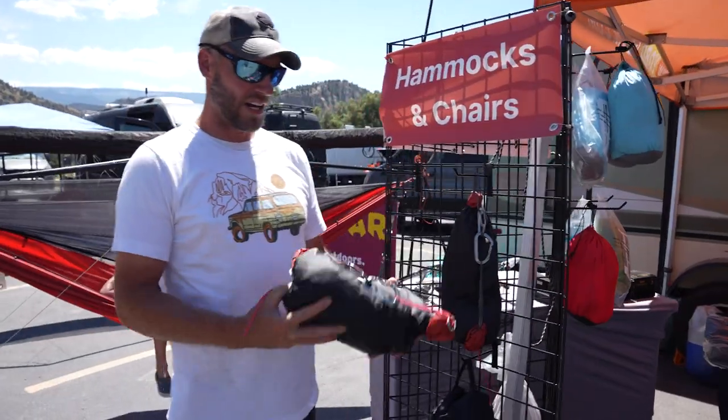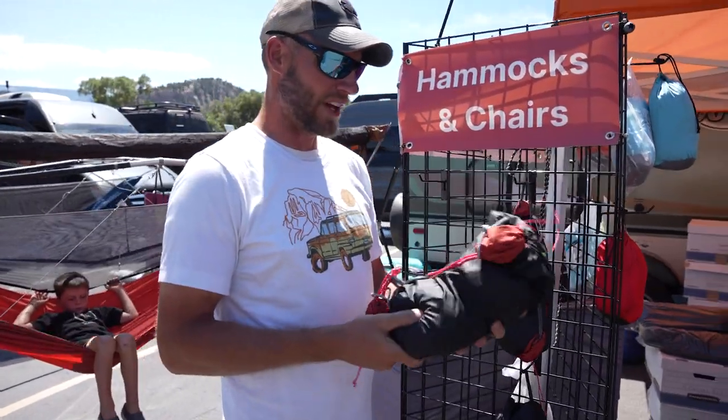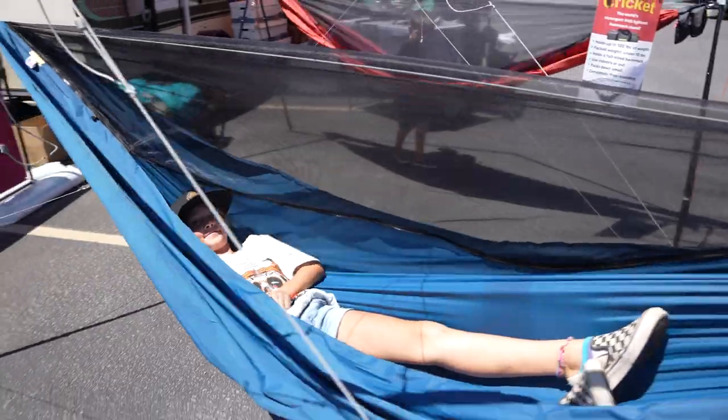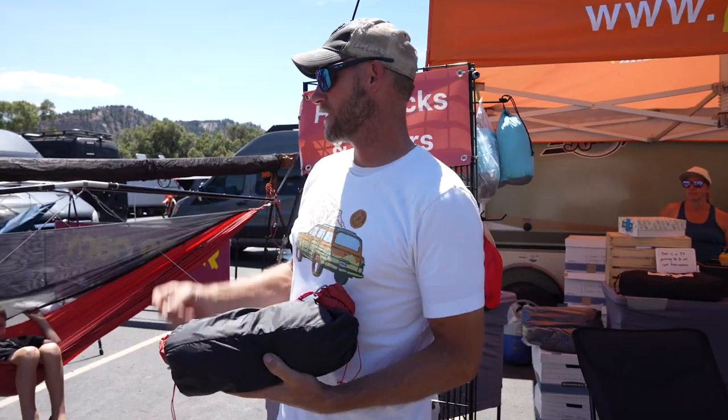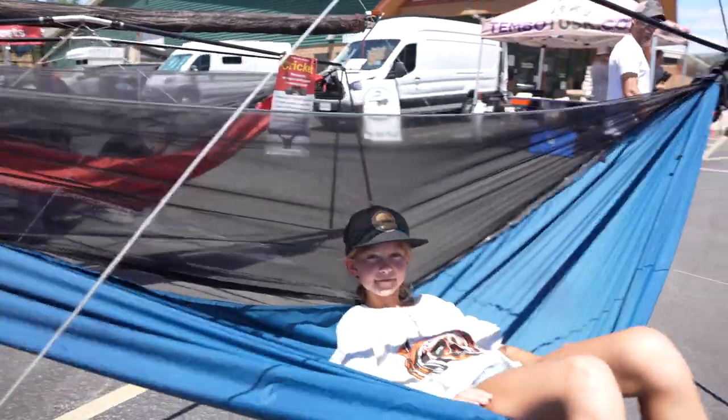We also have super comfortable hammocks. We got them hanging up right there. They're made in Pennsylvania. Super soft, strong fabric with a built-in bug net. They weigh about not even a pound.